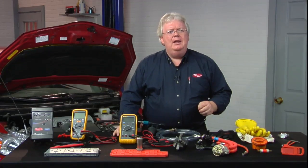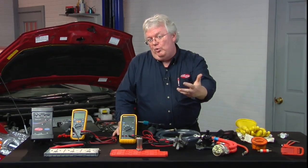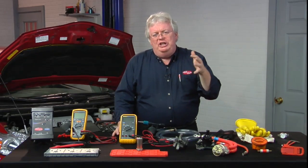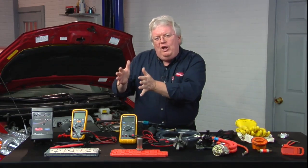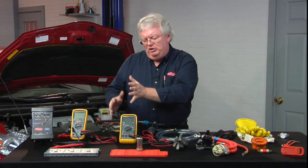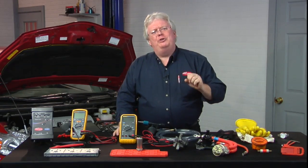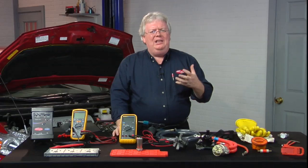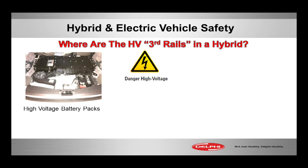Now, let's go ahead and start talking a little bit about what I call the third rail. DC is just as injurious and potentially hazardous as AC. In fact, subways, that third rail they talk about all the time, has the high voltage on it. They say never touch the third rail. Well, what are the third rails, so to speak, on a hybrid? Well, anything that's got the sticker or the warning decal or danger, high voltage and so forth, and that includes the battery pack, typically in the back of the vehicle.